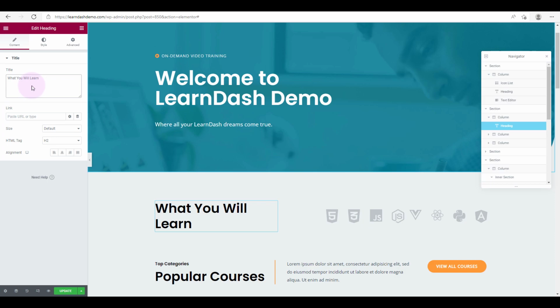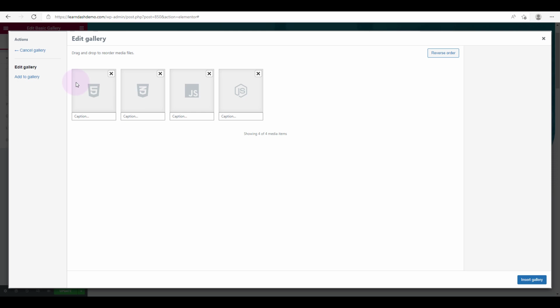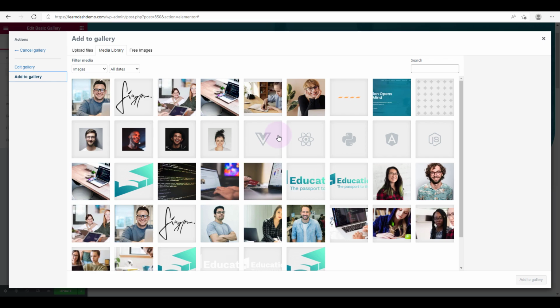Now these icons again are not what we're looking for. So we'll just click on this and you see these images appear here in the left-hand toolbar. So we want to replace them. We click edit, and here is the gallery showing it. It's limited to four particular items. So if you wanted to change one, we could just remove this, click Add to Gallery, and choose any image from the media gallery that you have.